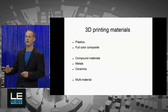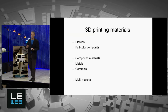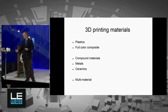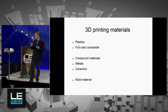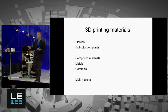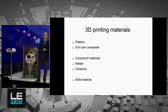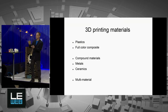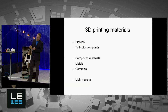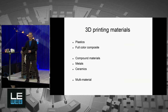Now, a lot of people think that 3D printing is limited to plastics. This is not the case. It used to be. We have a variety of plastics. You can think nylon, acrylics. On home printers, we have ABS, PLA, polylactic acid, which is a biodegradable material. We're starting to see compound materials. This is called laywood. So this is a mixture of a polymer with wood fibers, and it's actually quite wood-like.